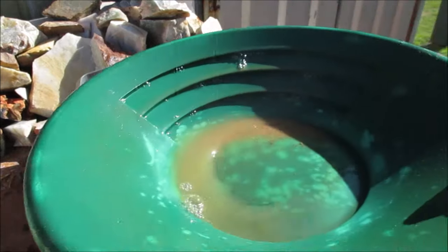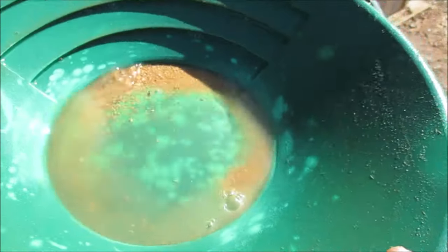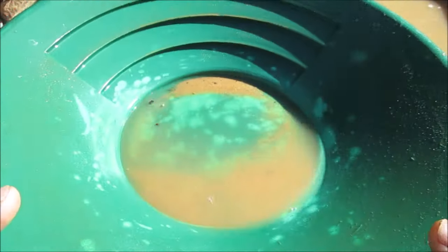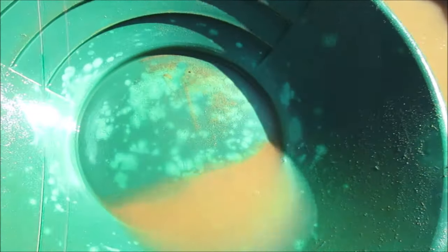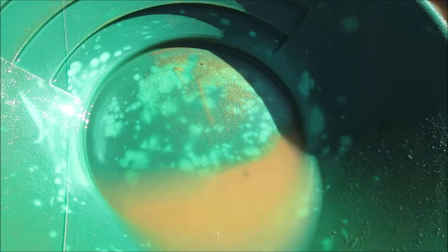Okay, let's have a look guys, see if we can get any gold out of this pan. Sun's not doing us justice here, is it? The sun's sort of gone overhead now. I can see a speck. I don't know if that's gold or not. I'll have to have a look under the jeweler's loop. But there's nothing there, no big flakes or anything. Anyway, I'll do some more pans.